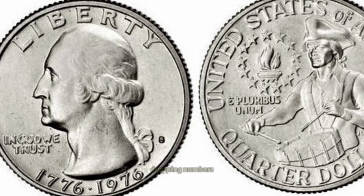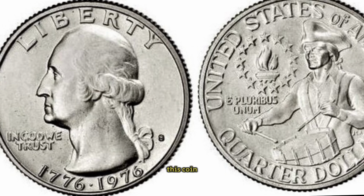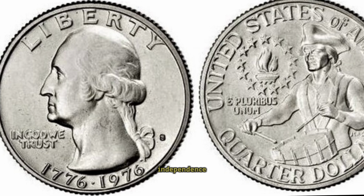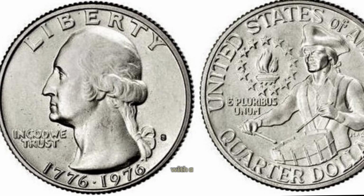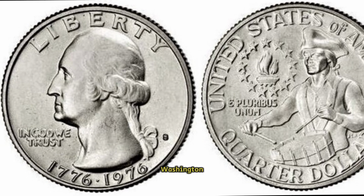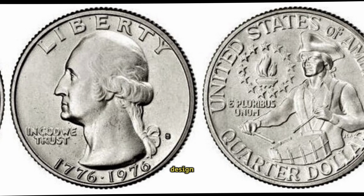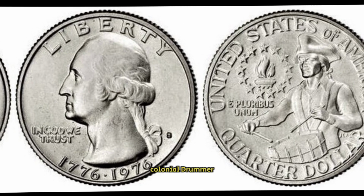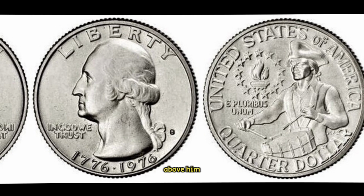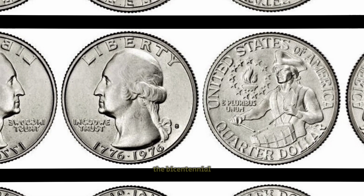Before we get into the jaw-dropping numbers, let's take a quick look at the 1976 quarter dollar. This coin was issued to mark the United States bicentennial, celebrating 200 years of independence. It's a special coin, with a unique design that you won't see on any other quarter. On the front, we see George Washington, just like on all quarters, but it's the back that's different. The reverse design features a striking depiction of the colonial drummer boy, symbolizing the revolutionary spirit of the time. Above him, you'll see the words 1776 to 1976, to commemorate the bicentennial.